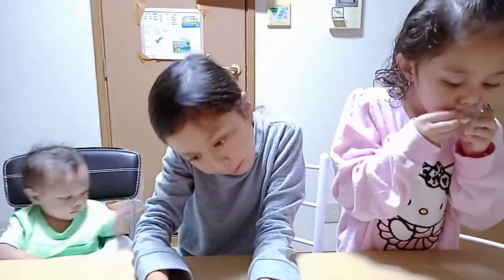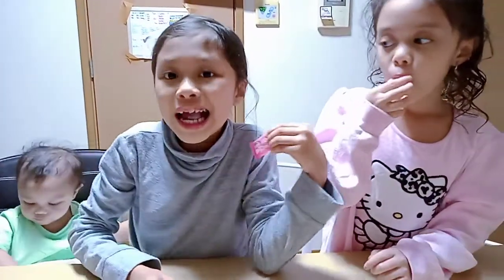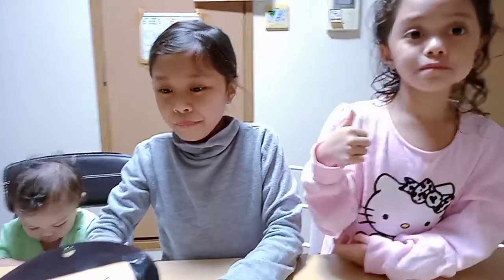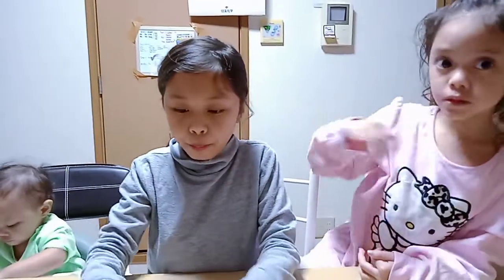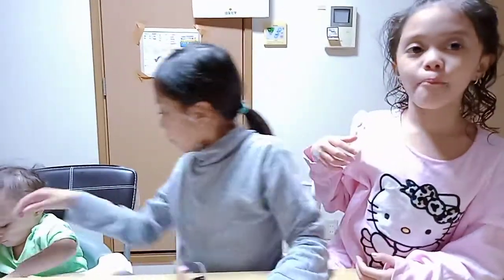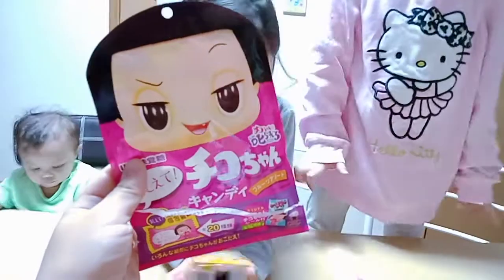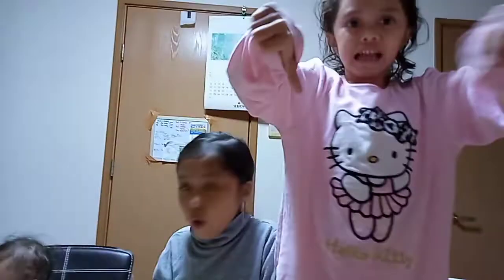Okay, how about you, Ate Sasa? Have you tried the candy? Have you tried the grapes? Ah, it's so sweet. Okay. Even though the color is pink, is it strawberry or grapes? What do you think? Grape, okay. Oh, I thought grape is sweet. So this is what they are tasting now. And okay, thumbs up for the candy. Thumbs up, thumbs up.